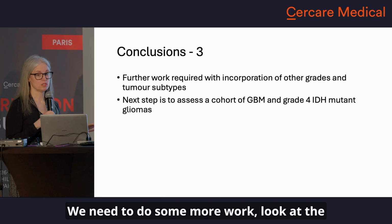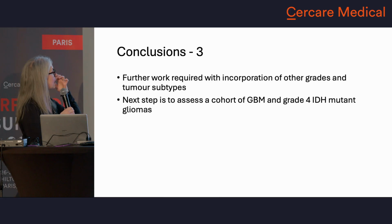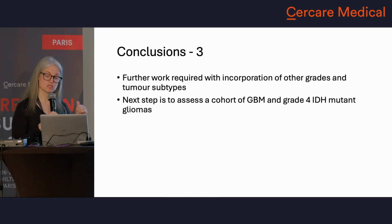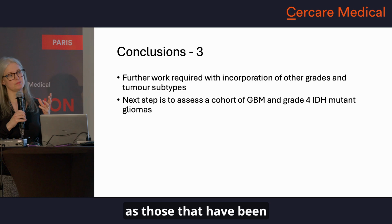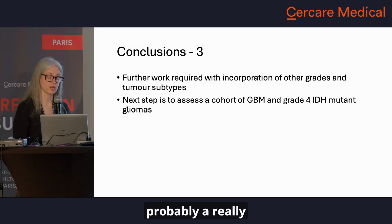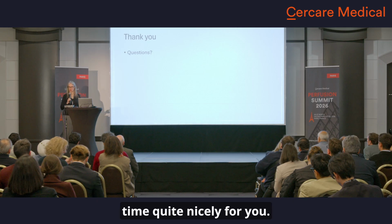We need to do some more work, look at the other grades, increase our numbers, and look at other tumour subtypes. And the next step that I want to do is take in some GBMs and some grade 4 IDH1-mutant gliomas to see how these differ, as well as those that have been treated with radiotherapy. We've already heard a bit about radiation necrosis versus tumour progression, and that's probably a really important thing to look at. And I think I've probably caught up on time quite nicely for you.